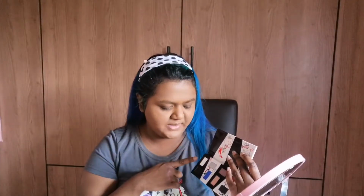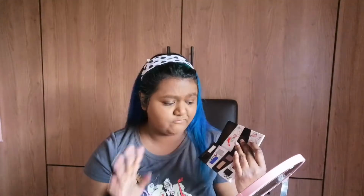These colors actually are a decent color story. You have your black, your white. You have 4 shimmers and 4 mattes in here. This shimmer black here is the star of the palette. When I swatched it, I said I had to get it.